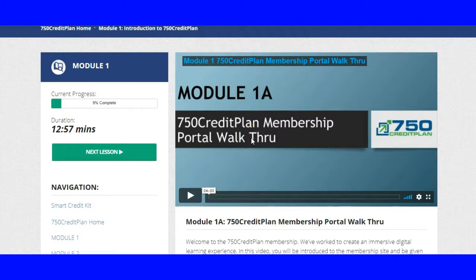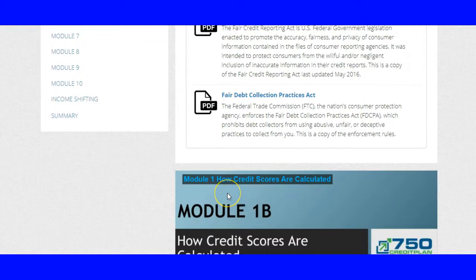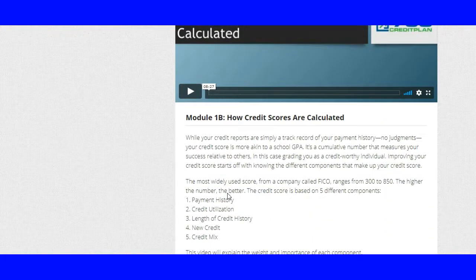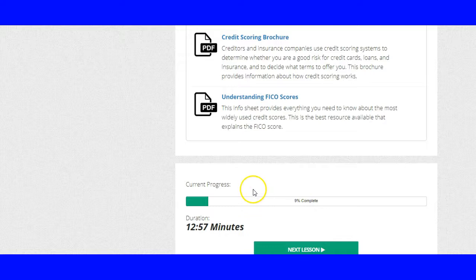So in this first module, you will get a portal walkthrough, what is included. You're able to download your Fair Credit Reporting Act, what it entails, how it applies to you. Also, the collection practices, what the FTC regulates the consumers and the agencies to do and prevent from being abusive to you and unfair and even trying to be deceptive and gaining money from you. And then you also have how your credit scores are calculated. You have a video in each segment. And then you have where you're able to download the different brochures and how your FICO scores goes.